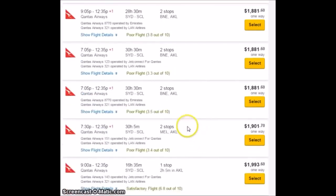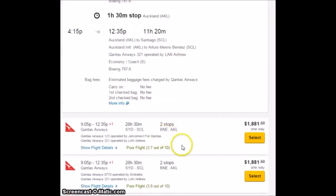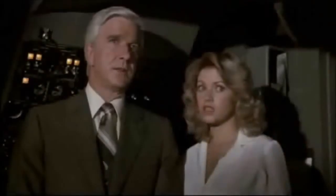So whatever happens, I'm sure you try to book one and it says, oh jeepers, nothing's available. Here's your next option to either Vancouver, San Francisco, or LA. It's an entirely different kind of flying altogether.